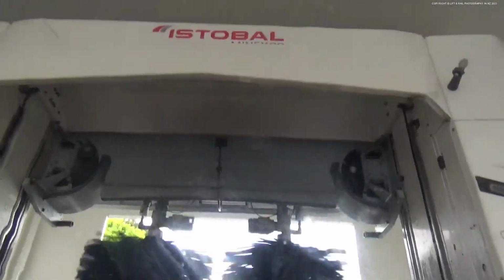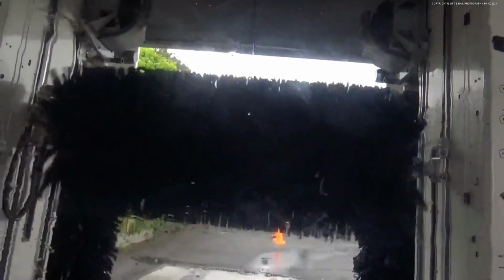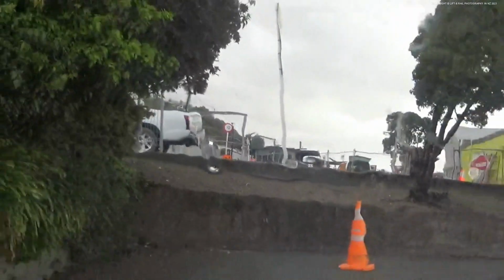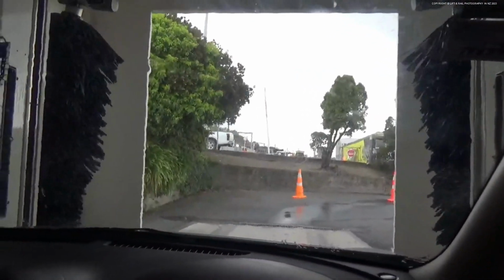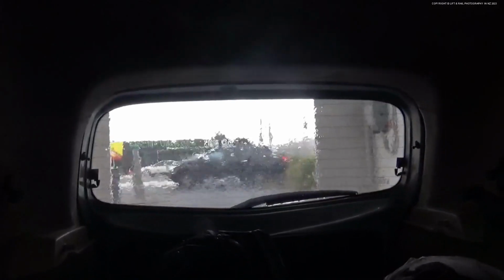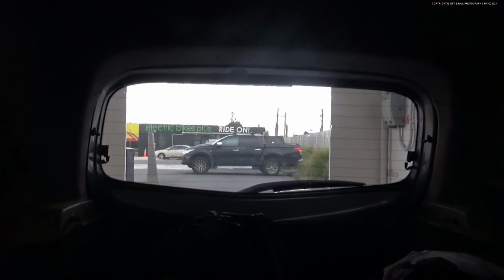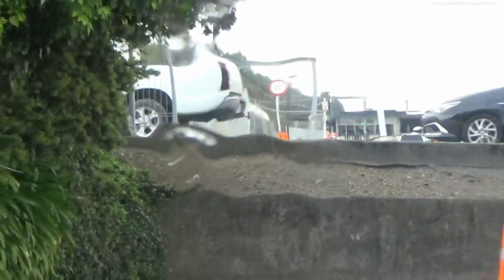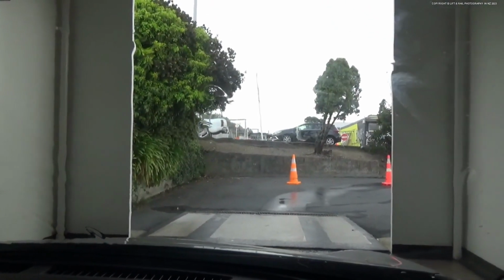Nice big, there's an Istobal logo up there. Oh yeah, you might just be able to see the front of one of the Matangis over there. Some sort of rinse this looks like. Oh, yep, there it goes. Yeah, I can just hear it going past now.